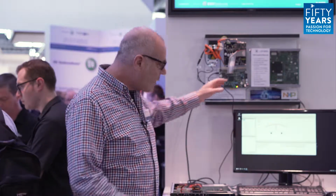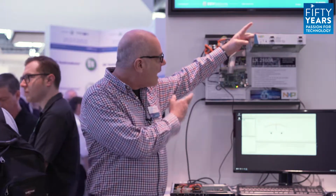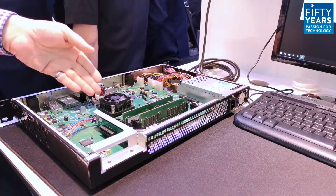Below we have our new LX2160. That's a high-performance computation device with up to 16 A72 cores, up to 2.2 gigahertz per core, and a lot of computation power for high-speed interconnect, multiple 10G Ethernet lines.